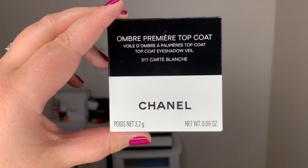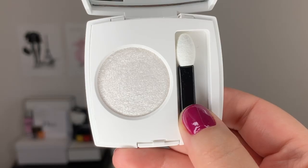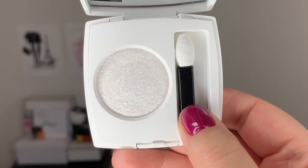One is more green, one is more blue, one is more red, one is a little bit more cool toned, but it's a cool tone brown. It's quite interesting. And the other one here is an eyeshadow topper. This one is limited edition, and it's called number 317 Carte Blanche.